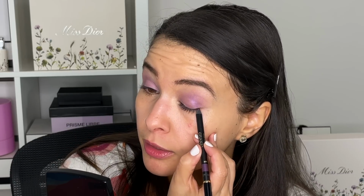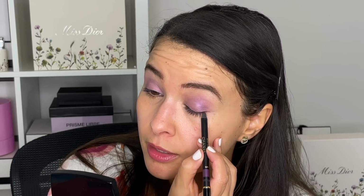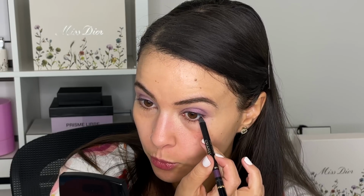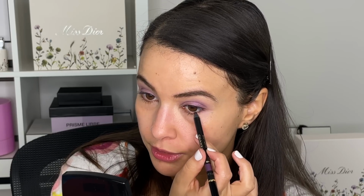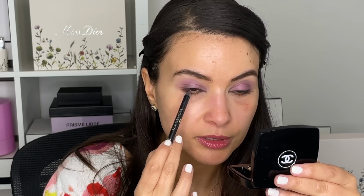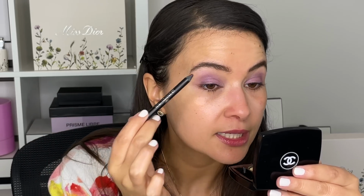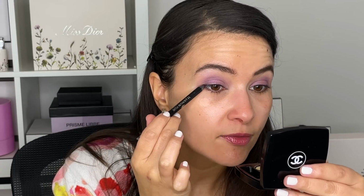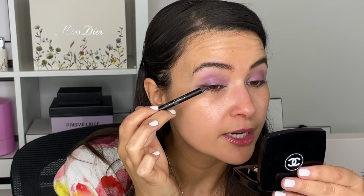So I'm just going to add a little bit on top here, some in the waterline as well, and then a little bit on the bottom lashes too. I like this one because it has a smudger on the side. So they still have this eyeliner collection. They just don't have this shade in particular. They have other colors. I don't remember all of them off the top of my head, but they have other ones available. And I think they have, this one's berry? No, this one's deep purple. I think they have a berry one now, something like that. That might also work.